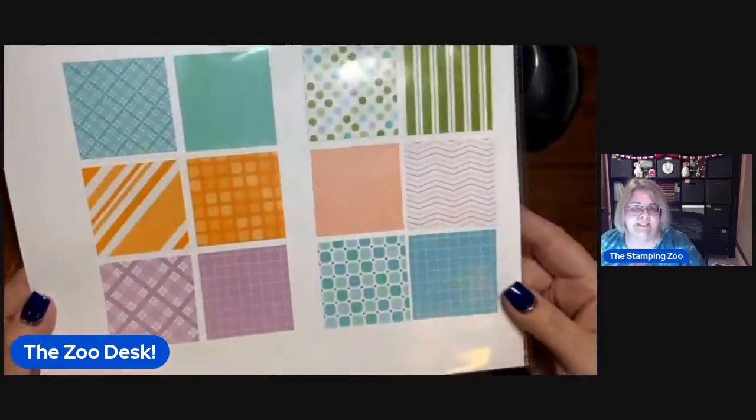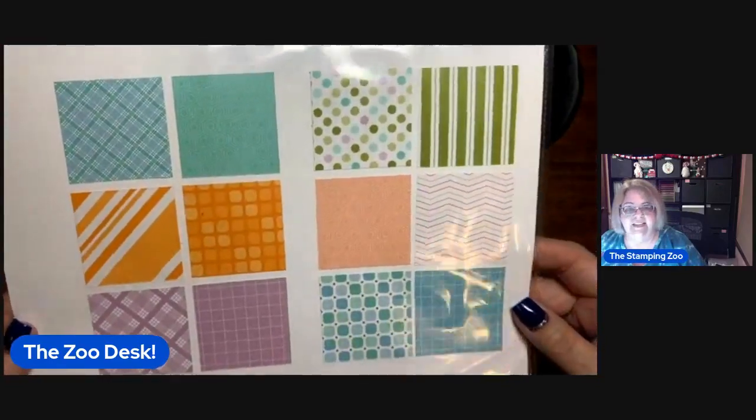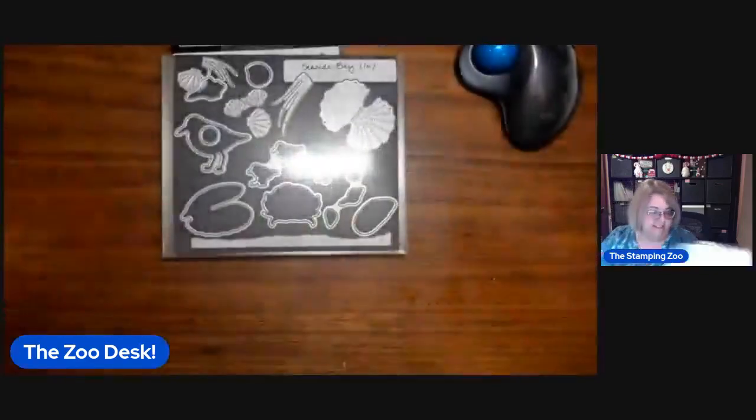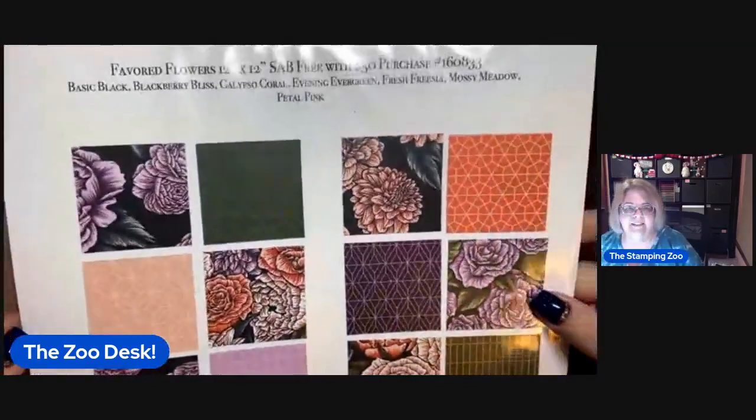And then again, this one has 12 designs, 4 sheets of each design, and they're double-sided papers. So anyway, I love it. It's such a deal. And then close behind that is my other favorite.